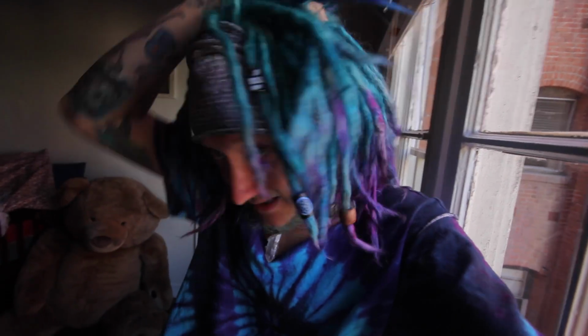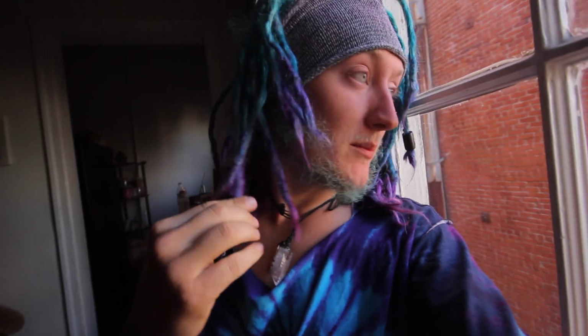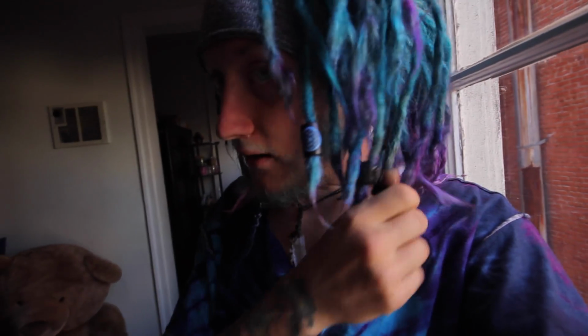So this is it, dried. This is what it came out as. I've only washed it once, so it's still pretty dark, but the beard's kind of held a little bit. You can't really see it too good. I don't know how to keep a beard blue. The hair came out great. Victoria did a great job. The purple will eventually turn to pink, I think, if I keep washing it.